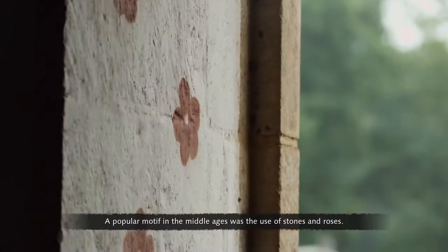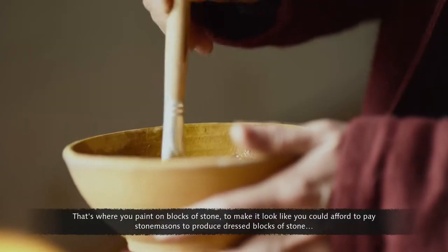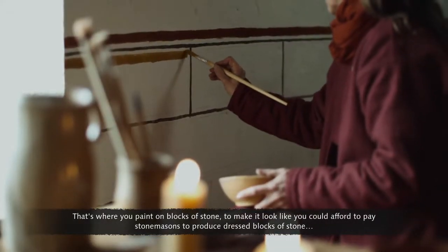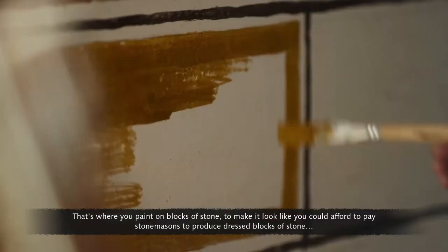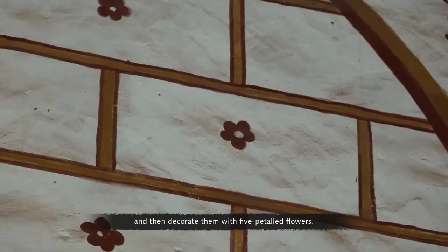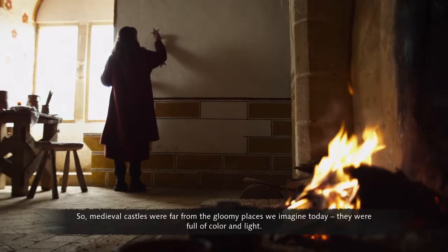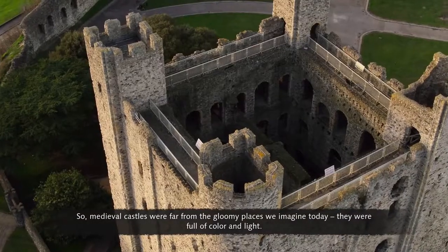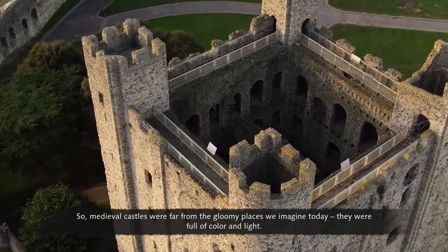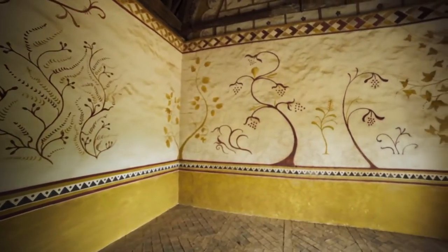A popular motif in the Middle Ages was the use of stones and roses. That's where you paint on blocks of stone to make it look like you could afford to pay stonemasons to produce dress blocks of stone and then decorate them with five-petaled flowers. So, medieval castles were far from the gloomy places we imagine today. They were full of colour and light.